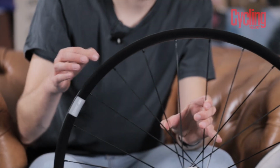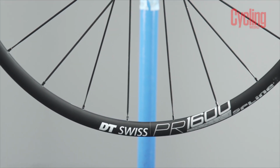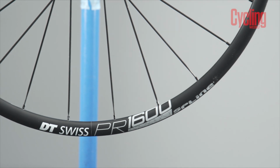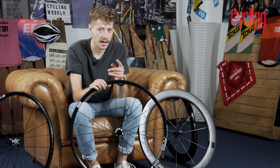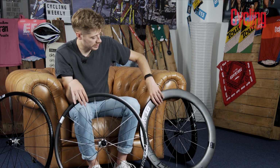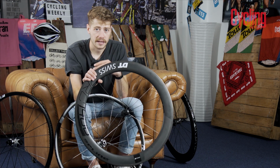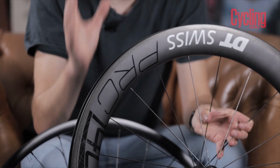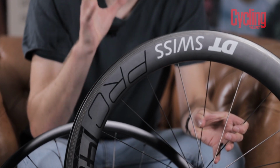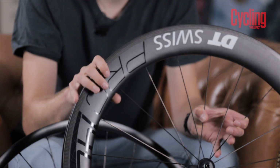You would find an aluminium braking track around the rim. Aluminium braking is great in all conditions. It offers consistent stopping, but it lacks the immediacy of carbon braking. So this is a carbon brake track on here. Now, carbon braking is quite sophisticated in that it's able to withstand really high heats, and it is able to stop you very quickly, but it does not perform as well in the wet.